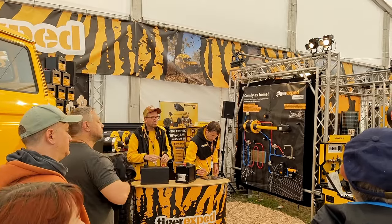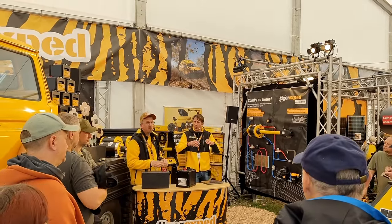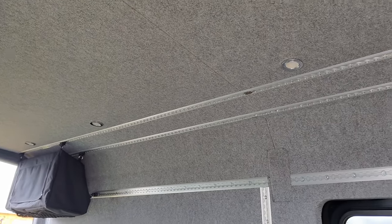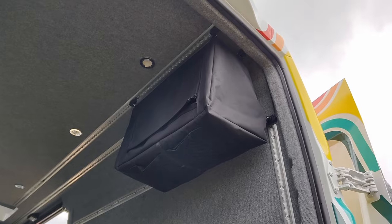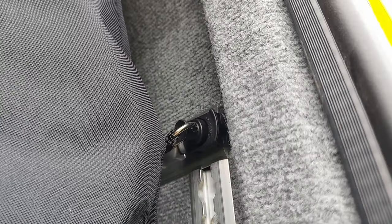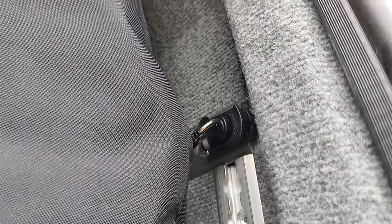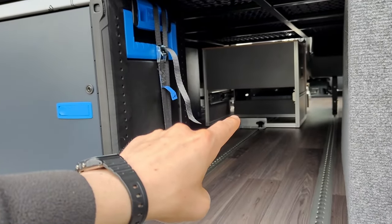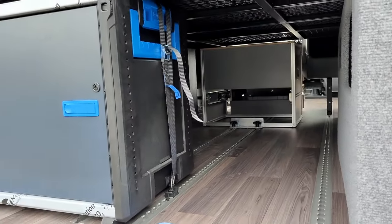24 hours. Yes, and we basically do that in one day. So 24 hours. I really like this system. Those airline bars are giving you the possibility to change daily the interior of your van. So you could take this box and put this one back, move it however you want.